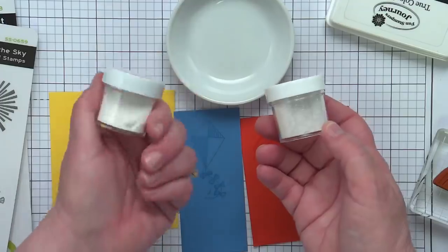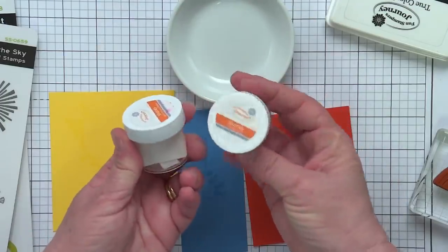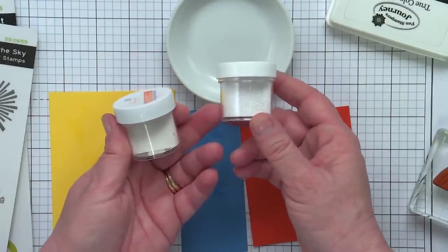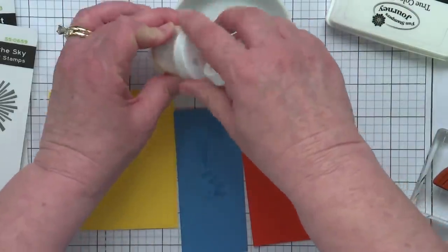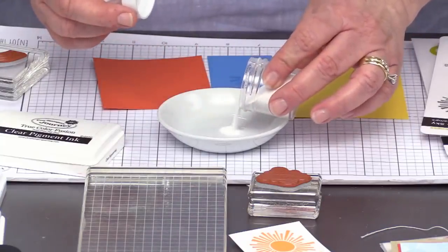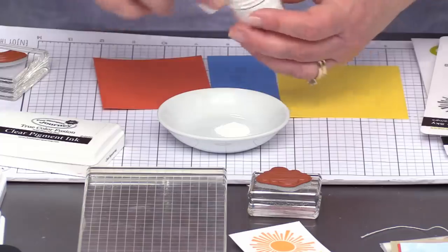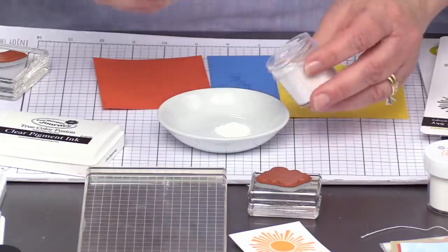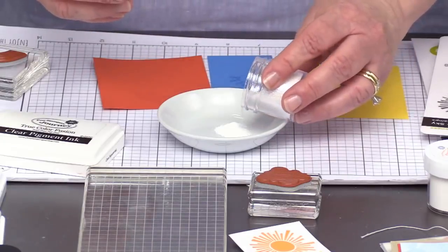So this is our white embossing powder, but what I'm going to do is mix some of our really, really gorgeous sparkle dust with my embossing powder. So I've got this extra little dish. I'm just going to put, I'm guessing, about a teaspoon of each. I might have to mix more a little bit later, but I think this will be good to start with.